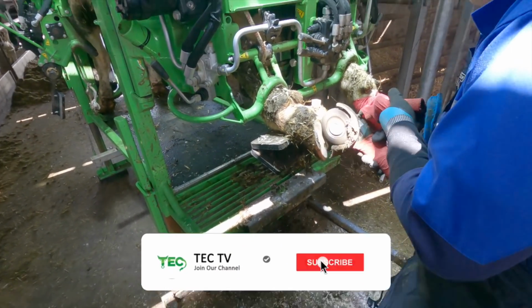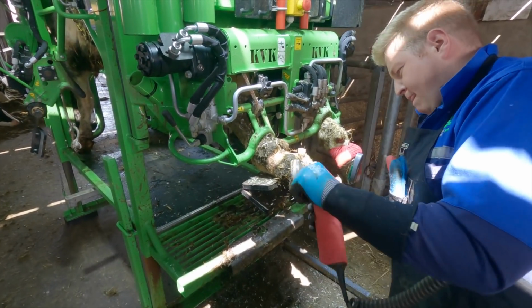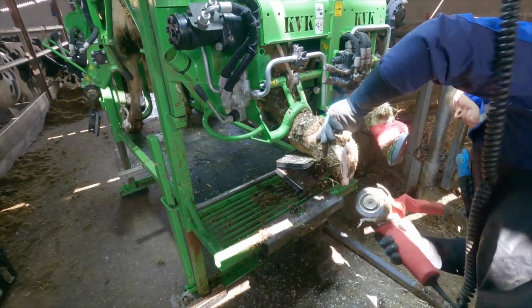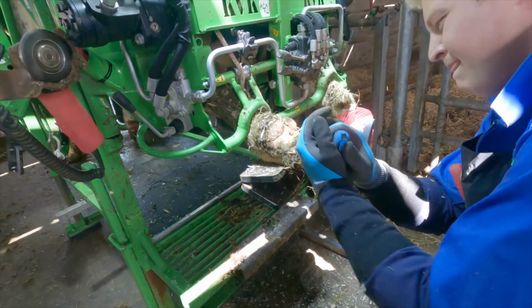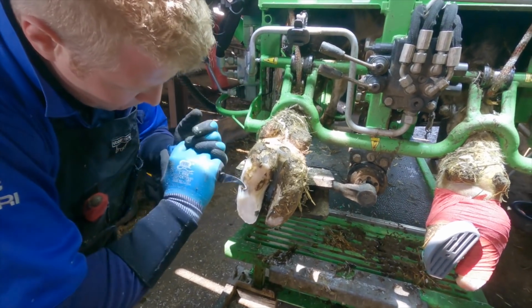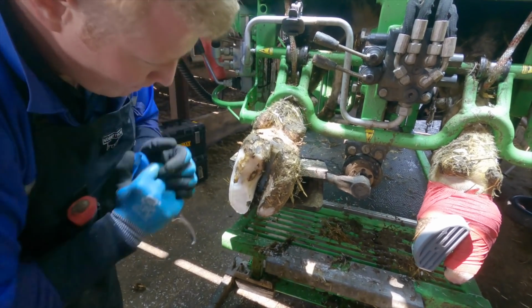When this cow came in, it was clear she was lame on the back right. I thought the other 3 feet would just be routine trims. But as I further investigated the back left, it was clear that she had a white line problem there too. Because the back right was so bad, she probably couldn't show any signs of lameness on the back left.